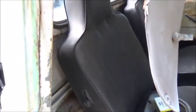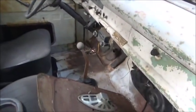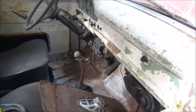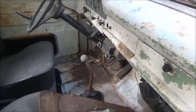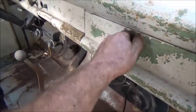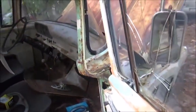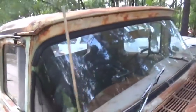Seats look like Volkswagen, but they do sit up high. Actually sits pretty decent. Automatic on the floor. It's got one of them old, well, I think that one's a hearse, but I don't think they got any park lockout on them or reverse lockout, so really easy to shift all the way into reverse while you're going down the road if you're shifting. Don't look like we're gonna get the glove box open. I do have good paperwork with it, thank goodness. Windshield's not bad.